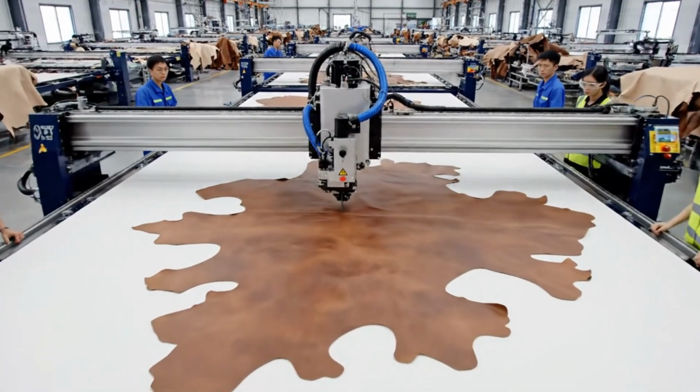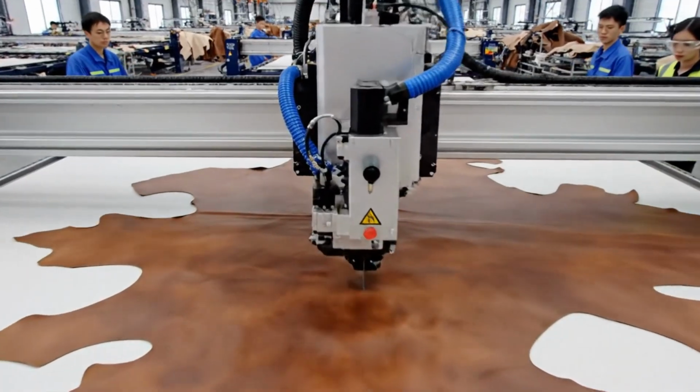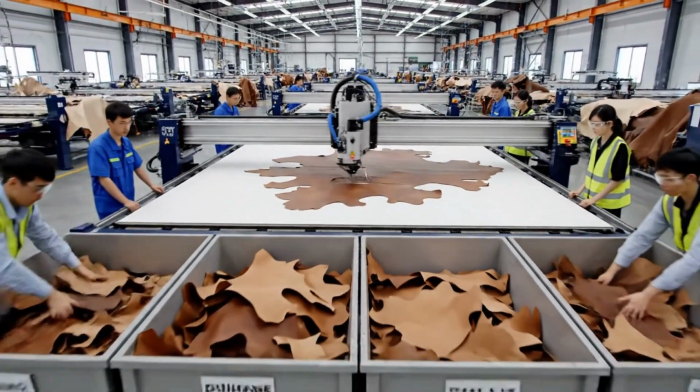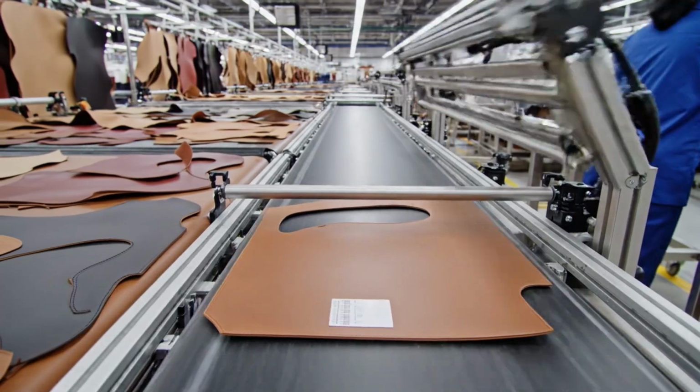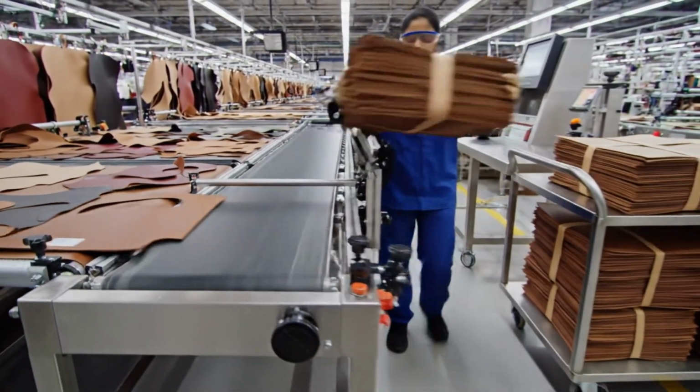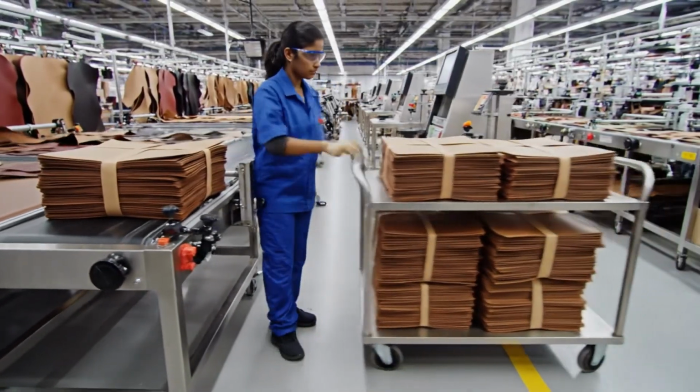The machine cuts what the software designed. Human hands could not achieve this consistency across 10,000 pieces. Every piece knows where it belongs. The system routes, sorts, and delivers, without hesitation, without error.